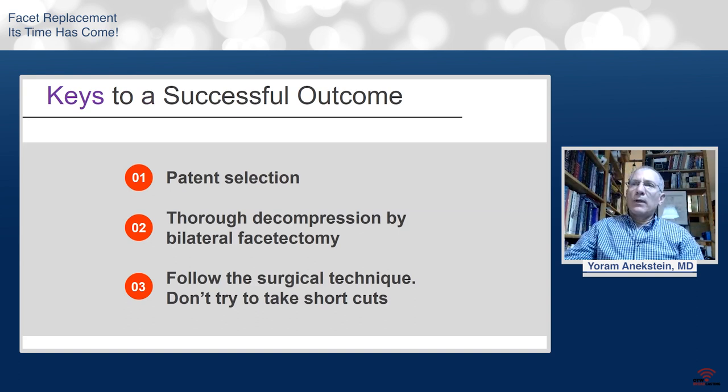So when you think of using this implant, I think you should consider 3 main key points. The first is patient selection. In our study, we had strict patient selection. This device was designed to treat spondylolisthesis with stenosis. It was not designed to treat disc problems. So keeping this strict indication will lead to success.